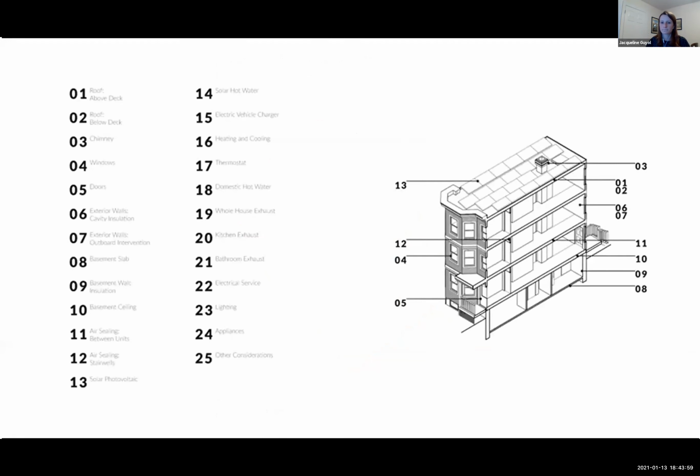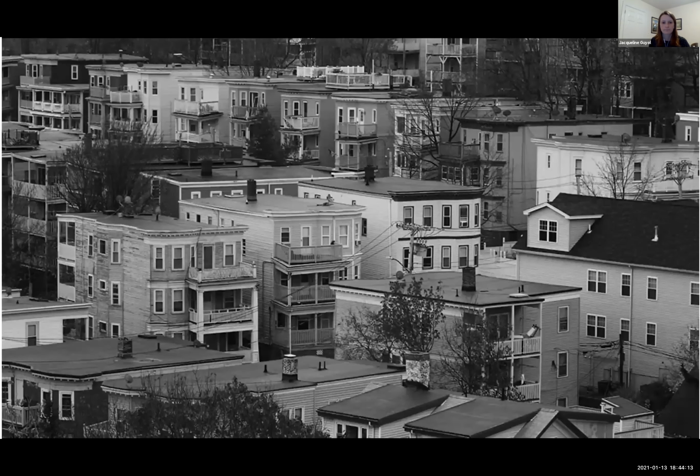Renovations are complicated things. They need to address a wide variety of problems, their scope and budget are difficult to control, and they involve complex decisions between competing products and design solutions. When looking at the iconic Boston triple decker, there is no one-size-fits-all solution that would accommodate the varied conditions of the existing buildings, the budgets of the homeowners, and the extent of work each project is looking to tackle.